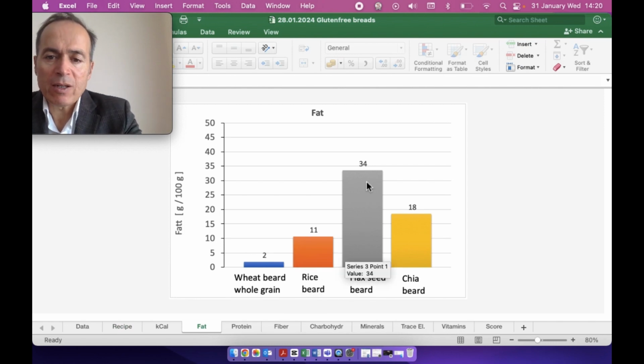The highest fat is in flaxseed bread. That fat doesn't come from an extra addition. It is actually part of the flax seed. We should remember that flaxseed is actually an oil seed. People press these to produce oil. These seeds consist of around 50% fat, and that is the reason why this bread has a high concentration of fat.